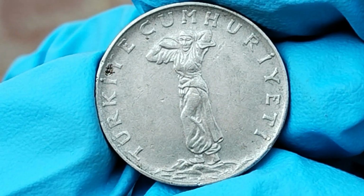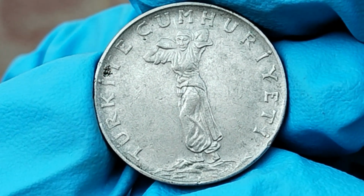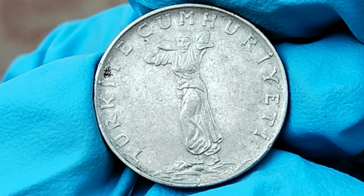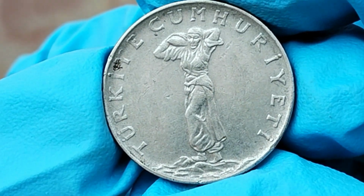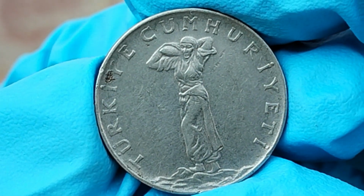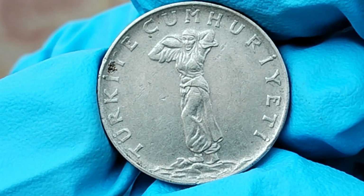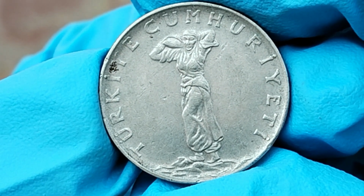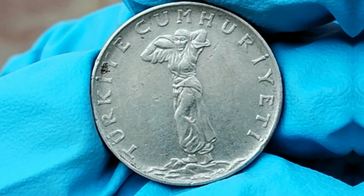In conclusion, the Turkey 25 kurus 1970 coin may seem like a simple piece of currency at first glance, but in the world of rare coin collecting, it holds incredible value. Its rarity, historical significance, and well-preserved condition have made it a millionaire's treasure in today's market. For collectors and investors alike, this coin represents an opportunity to own a valuable piece of history.